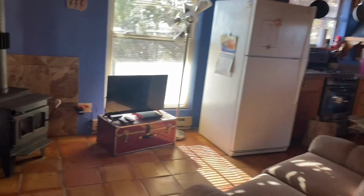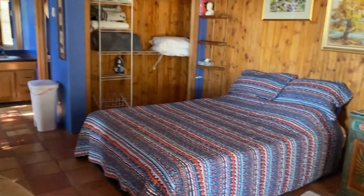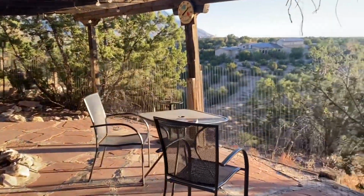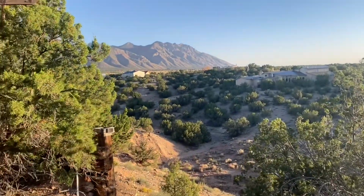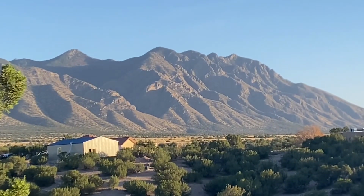Here's our B&B. We have a little kitchen, a bed, a place to sit, a TV. Not fancy, but it should be good. This is our little place for tonight. Gonna watch the sunset soon. And we have some view of the mountains. Sandia Mountains.